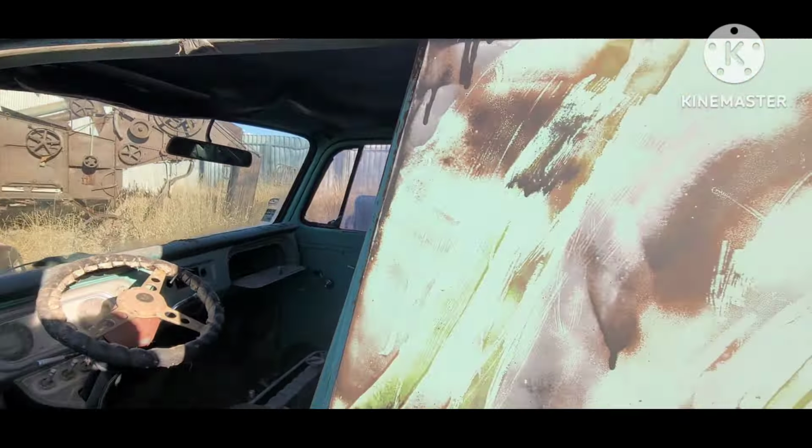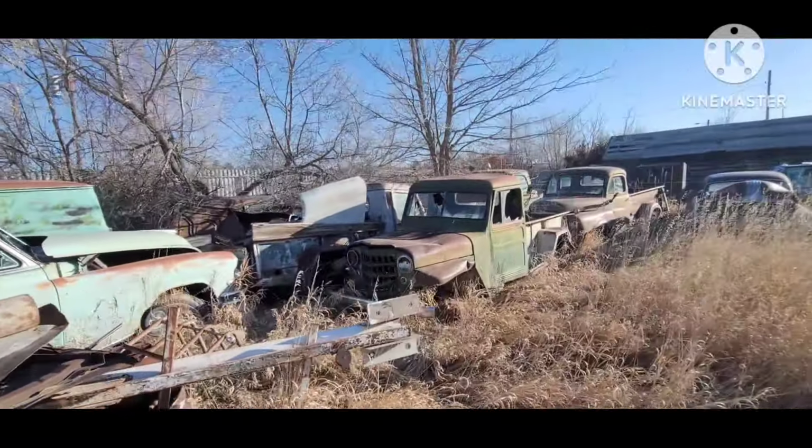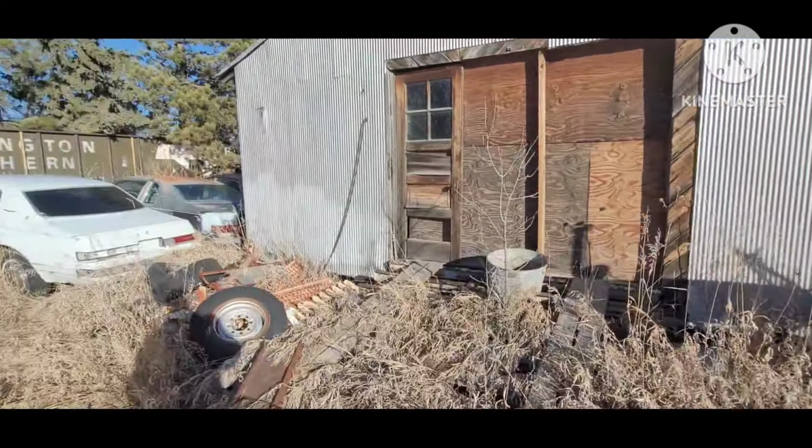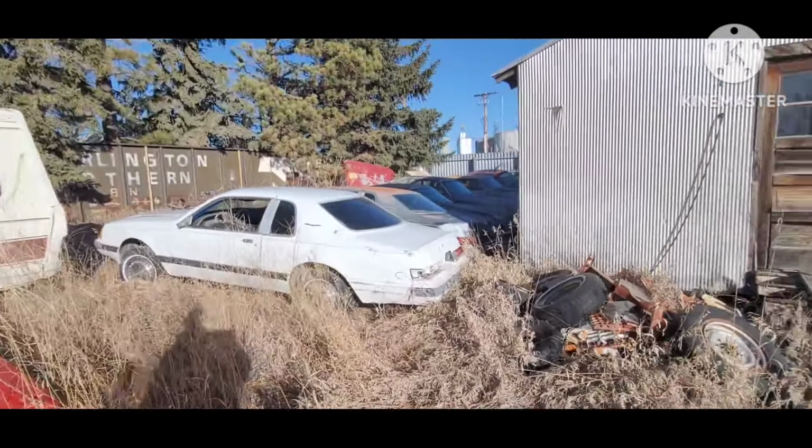F-350. At least keeping him some. Another Chrysler. Jeep. 5-window Dodge. 51 Pontiac. I've had several of those. BN. Fascinating. Don't think I've ever seen a BN.